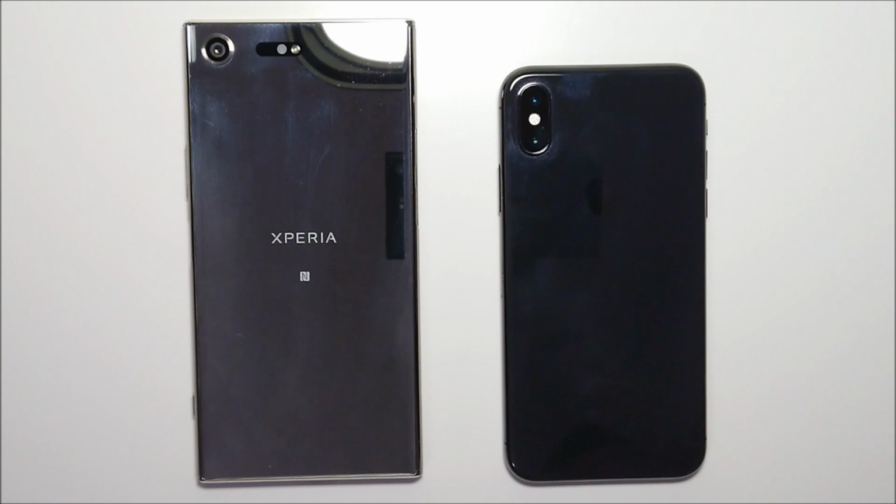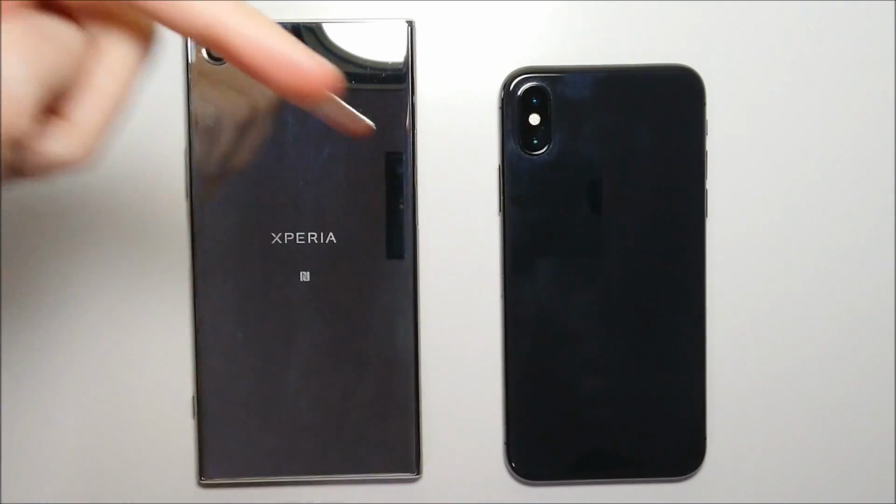Alright guys, so in terms of speed, clearly going to Sony here, amazing performance by it. But the speaker test, the camera test are a little bit more subjective, so let me know in the comment section what you guys think.